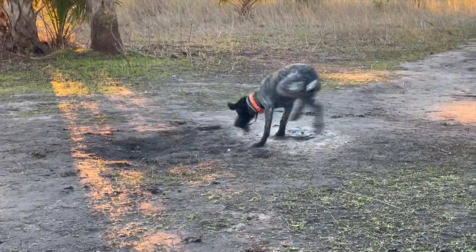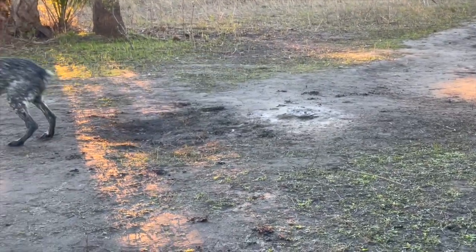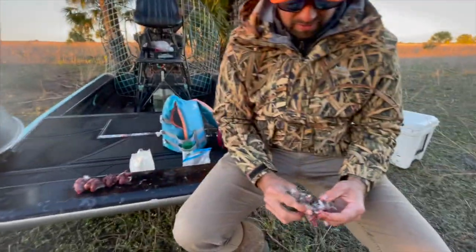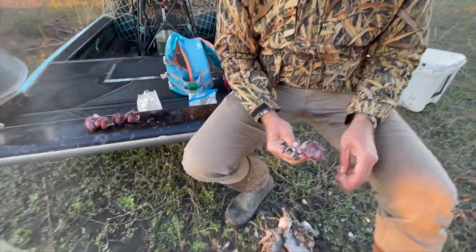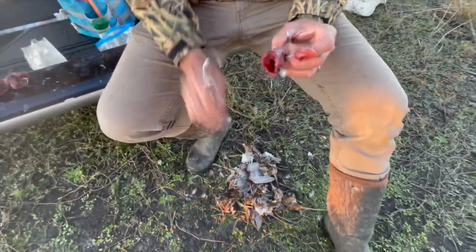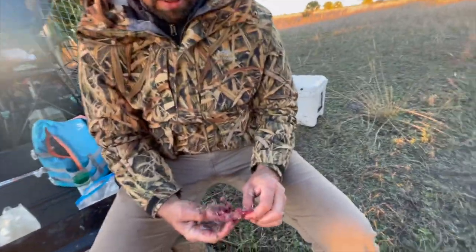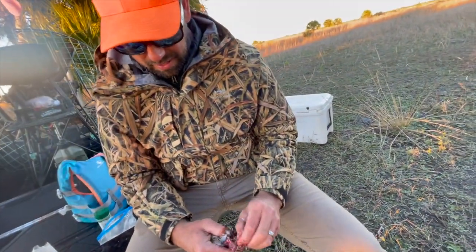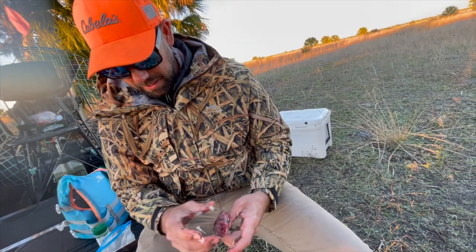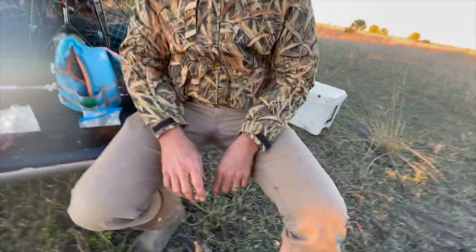He's funny. What did you say about the feathers or the meat? We're gonna save the meat in the bag? Yeah, we're gonna take it home in a bag just in case we get stopped by Fish and Wildlife, just so we can prove that we have all these.